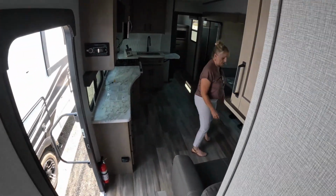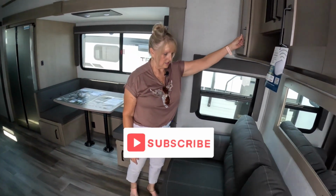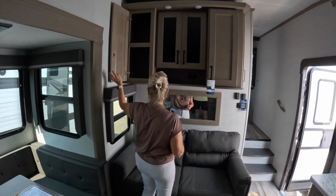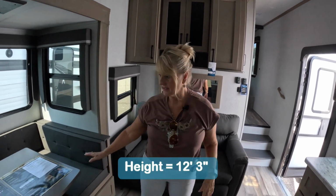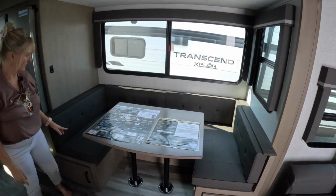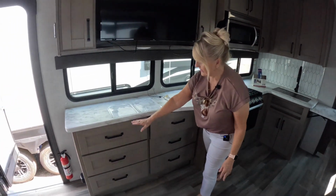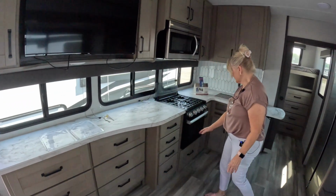and you have your love seat sofa with lots of storage above, actually. It's nice storage. Nice dinette. I love the horseshoe-shaped dinette dining room. That's nice. And then you have all this counter space. Look at how nice this is. All this cabinetry, nice drawers, all of this.